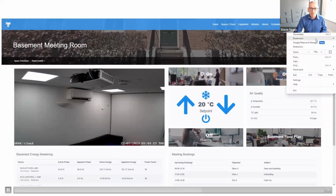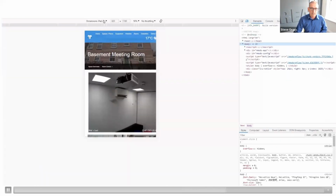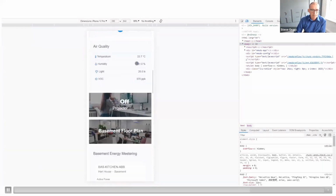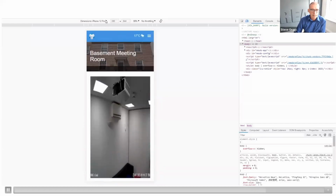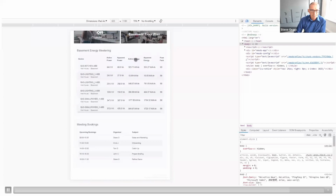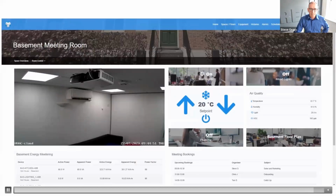What I wanted to show you as well is some of the responsive panes. So by just going through the web browser to more tools and into the developer tools, we can now resize our page to simulate an iPhone. So I've got an iPhone here now and just showing you how it resizes automatically without any engineering. And we'll change that now and put that into a view where we'll see an iPad, and again, it will resize. And then back to the screen.